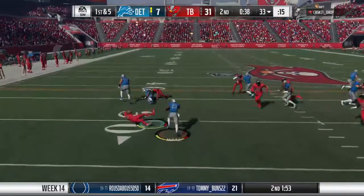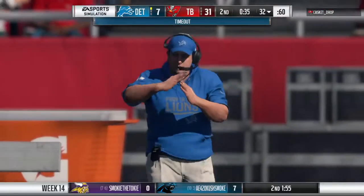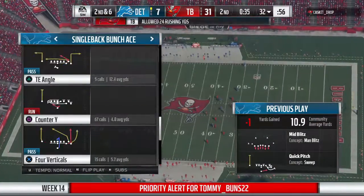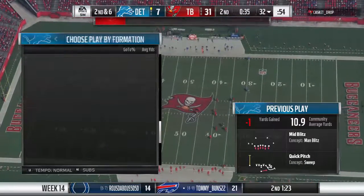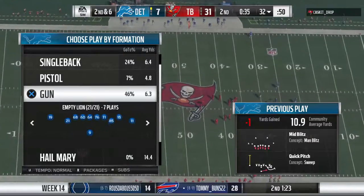The penalty, Abdullah. And he'll lose yardage. Brought down at the 32. Now before this second down play, we'll get whistles and a timeout, as the clock will stop with 35 seconds to go in quarter number 2.